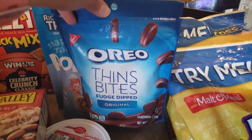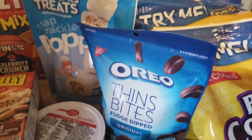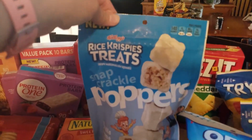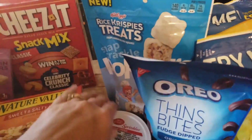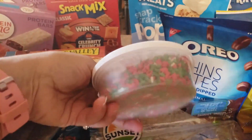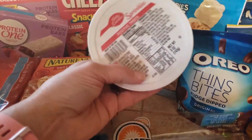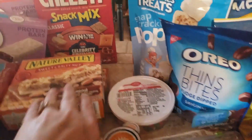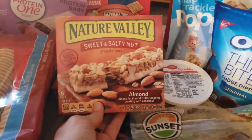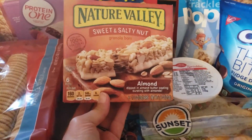Okay, I got the kiddos some Oreo thin bites. These were $1.99. And Rice Krispie Treat Poppers. These were $1 for the bag. Some sprinkles for when they're baking. It's Christmas sprinkles, but we're good with that. We don't care. They taste the same. These were 50 cents for that container. Also got 2 boxes of sweet and salty from Nature Valley, and these were $1 each.